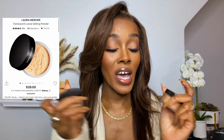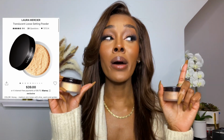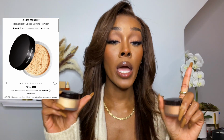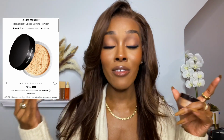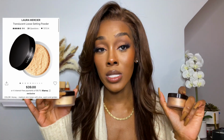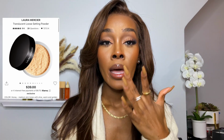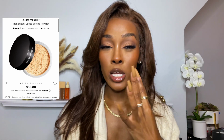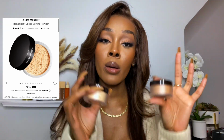Y'all, this stuff, I don't know what Laura Mercier put in this, but it is amazing. It literally makes your face look flawless. Like, your face is not finished unless you have a Laura Mercier setting powder on top of your makeup. It just blurs the skin so beautifully. It mattifies it, but it's not too matte. It doesn't look dry. It doesn't look cakey. I promise you, you will not regret it. An absolute staple. Okay, so that's it for complexion.